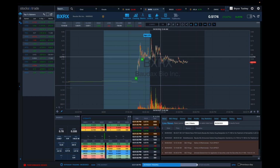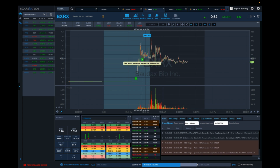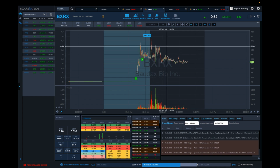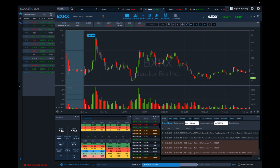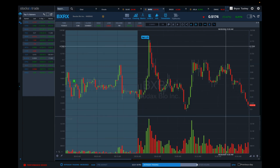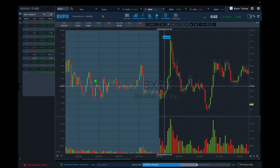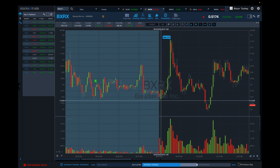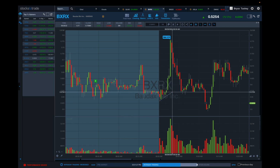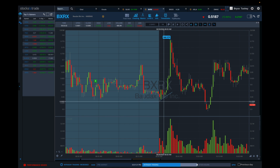Was an interesting one. Another biotech company gapped up. Not really my style of trade, but there was a nice, kind of, why can't I move here? There we go. Let's make this chart bigger. There we go. Had a nice little consolidation this morning. A tough one just because the candles were very wicky, lots of wicks here, right? Just to the upside. And the range wasn't anything too crazy.